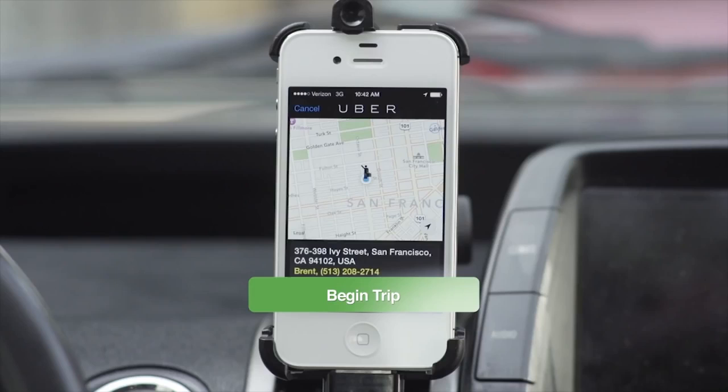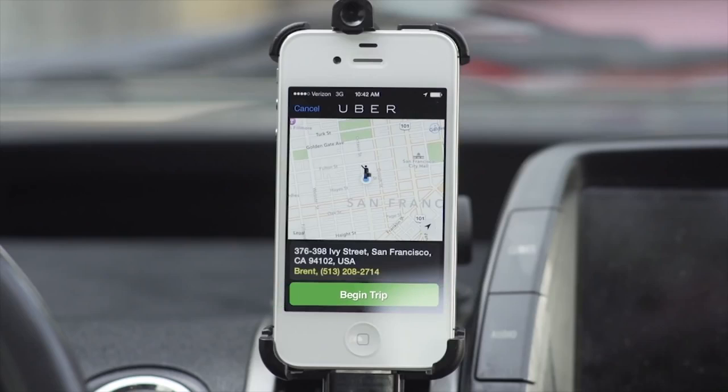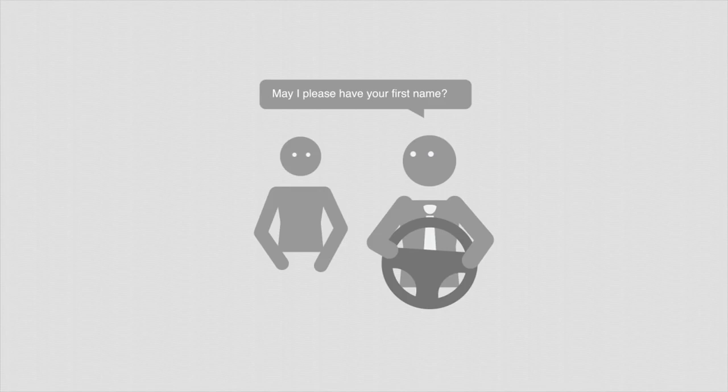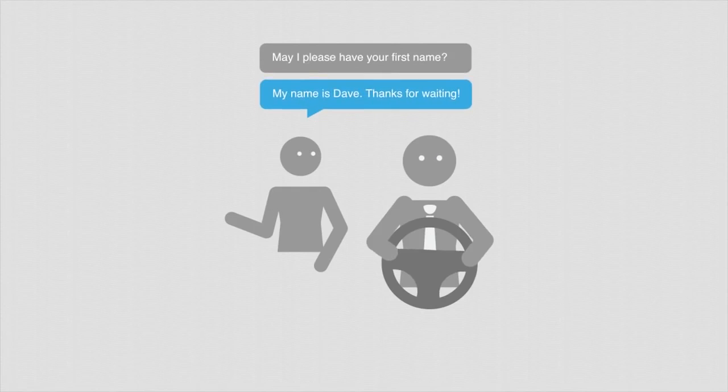It's important that you do not press Begin Trip until your rider is in the vehicle, or until they have given you permission to begin the trip. If you start a trip too soon, you will be overcharging the rider, who is likely to leave a lower rating and request a fare adjustment. You should also make sure you have the correct rider before you start the trip. Simply ask for their name, and if they respond correctly, you can be very certain you have the right person.